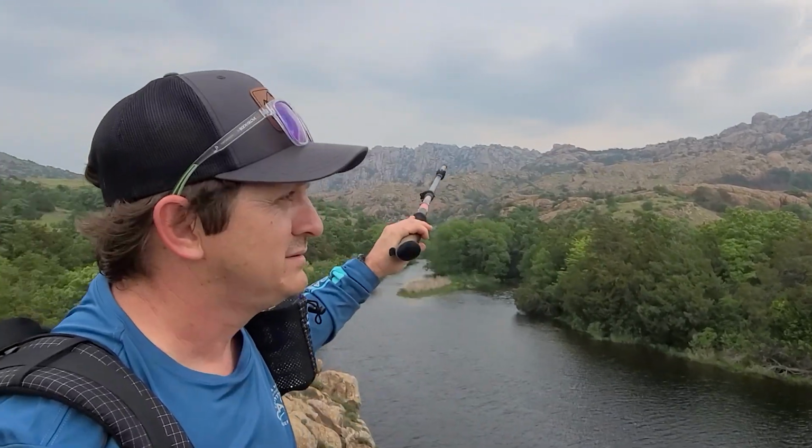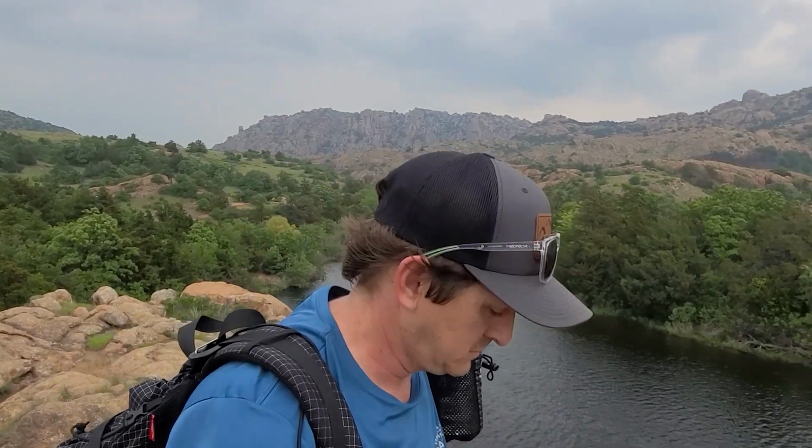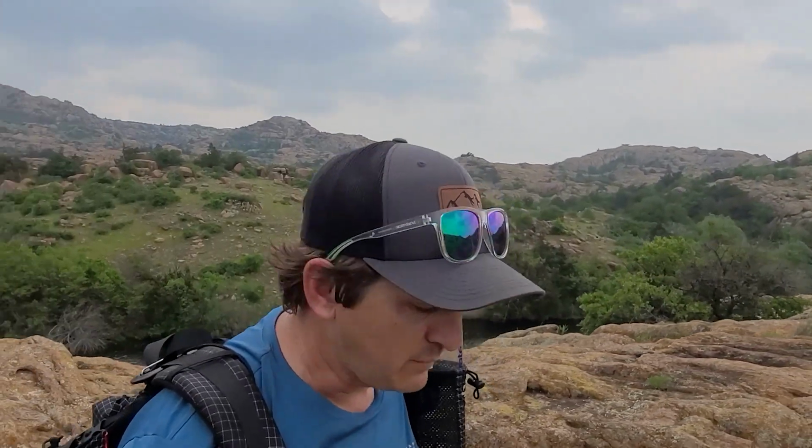Alright, we made it back over here to Treasure Lake where we started. Elk Mountain, up to the top and back over to here. So a total of about 8 miles for the day. And turned out to be a pretty good day. Cloudy. It's supposed to rain, but that never happened so far.